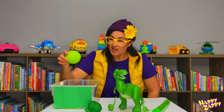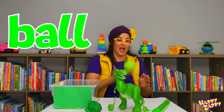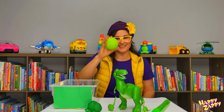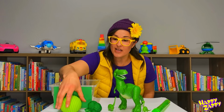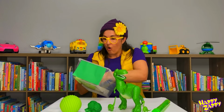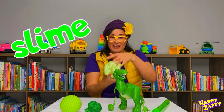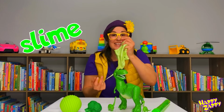I found a green ball. So cool. Ooh, we have one last bit of treasure. Wow. Some green slime. It's so icky and sticky.